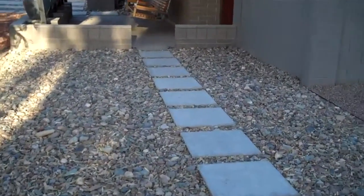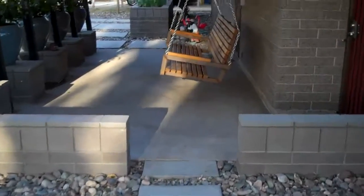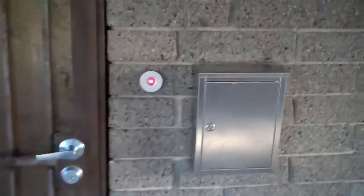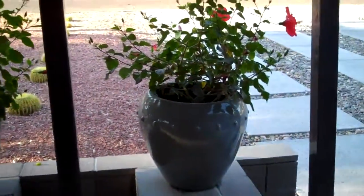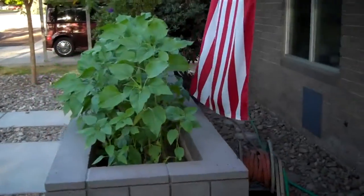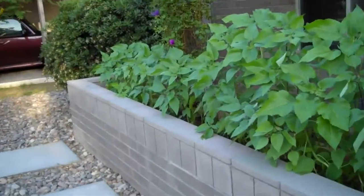So I'm going to bring in the front door. This little sidewalk here I put in just for the mail lady, because she brings all of our mail to the porch. We got this cool porch swing here, and there's the mail. Here's the doorbell. Out here on the front porch we have these planters, pots, and they're all on timers, as well as all the rest of the landscaping here, which is all on irrigation timers, so everything has a little drip system.